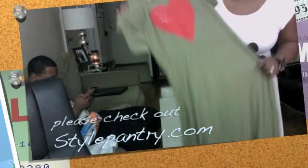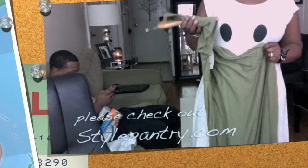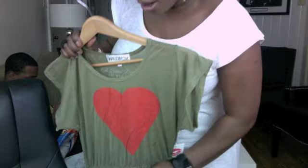I had Style Pantry. She had this dress on, and she had bought it from Nordstrom. This is Wild Fox, and they had it on Shopbop.com. I think it was for like $99 or something like that. But... Y'all, I didn't go to HISD, but I did go to North Forest. But that's the name. This is the dress.